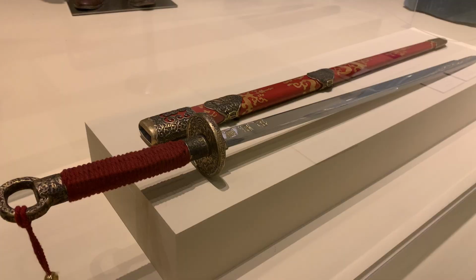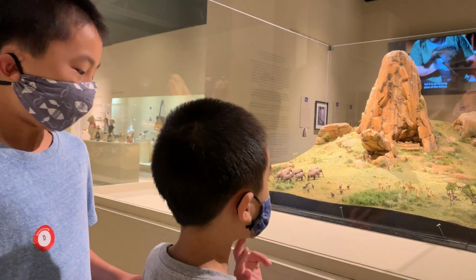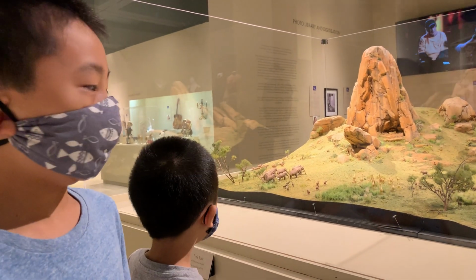This is Mulan's sword. Oh, it's a reproduction of Mulan's sword. But it's still really cool. This is an art department model of Pride Rock from The Lion King. And this is a really cool landscape.